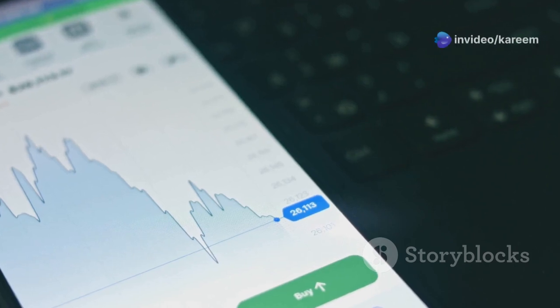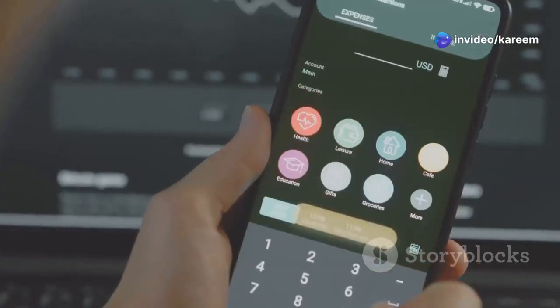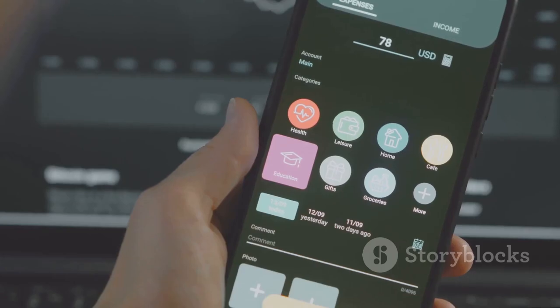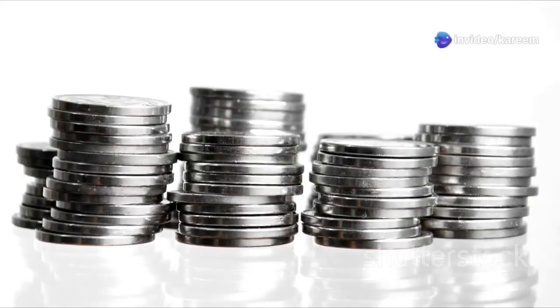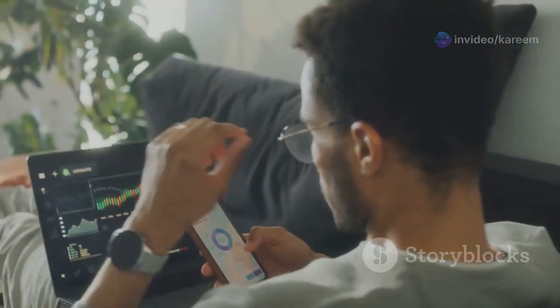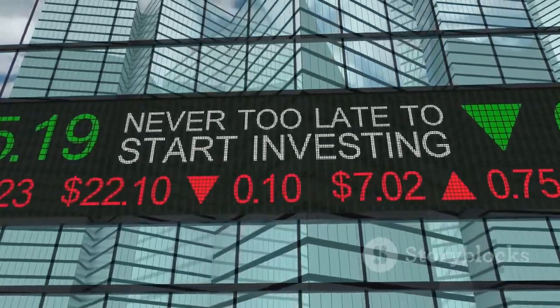There are apps designed specifically for micro-investing. You connect the app to your bank account, and every time you make a purchase, the app rounds up your transaction to the nearest dollar and invests the difference. It might not seem like much at first, but these small amounts really add up over time, especially with the power of compound growth. Plus, micro-investing takes the emotion out of investing. You're consistently investing small amounts regardless of what the market is doing.